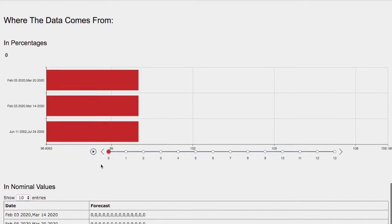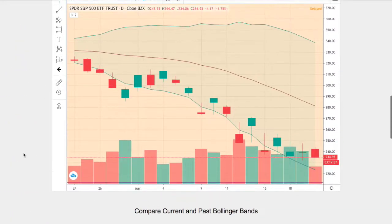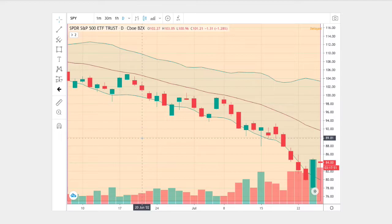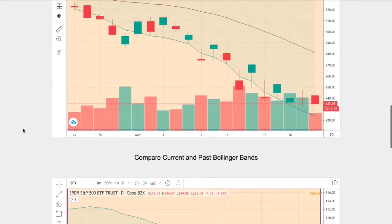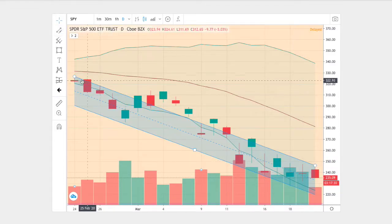So let's examine where that trend progressed throughout the days. We have 1 day out, 2 days out, 3 days out, 4 days out, 5 days out, 6 days out, and 7 days out. We have the current trend right here, and below is the trend that I believe is the best match to the current trend. Again, the trend dates back to June 11, 2002 to July 24, 2002. The trend is quite straightforward: we average below the middle Bollinger Band, grinding along the bottom Bollinger Band. So we have that pattern there.